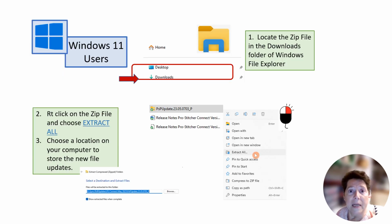For Windows 11 users, if you've updated your operating system to the new Windows 11, you're still going to locate the zip files, or those files that you unzipped, in the folder of Windows Explorer. So again, you're looking for that PSP update file, and you're going to right click on the zip file and extract. You're going to choose the location.